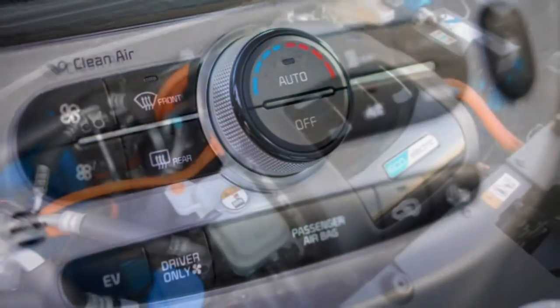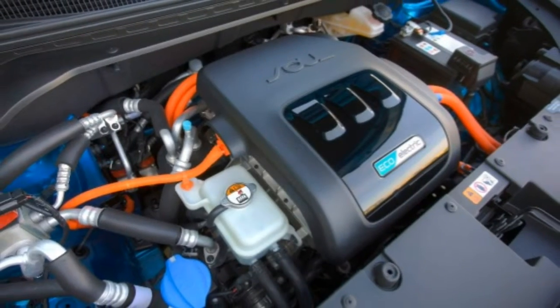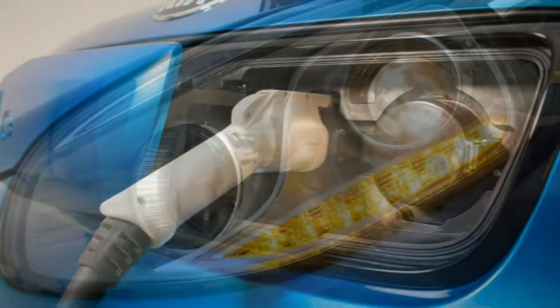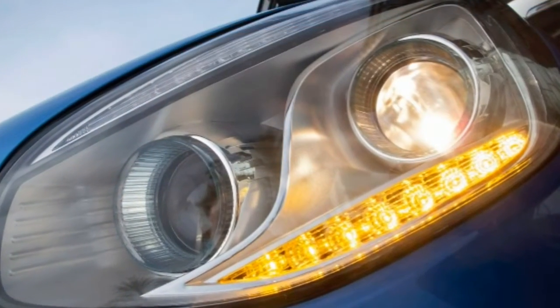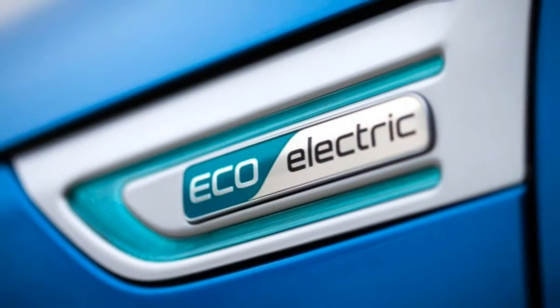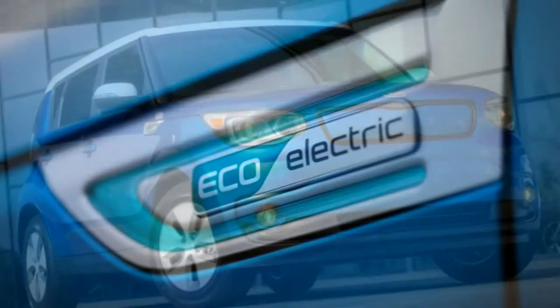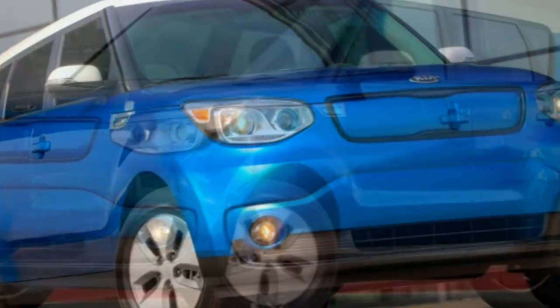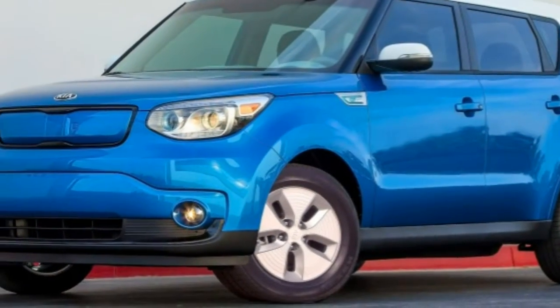The only real compromise relative to the regular Soul is a modest loss of rear leg and headroom, and even so, a couple of adults can still sit in back in reasonable comfort. Surprisingly, cargo space isn't affected by the battery under the floor, and the Soul actually feels livelier around town than its gas-powered counterpart due to the electric motor's instantly available 210 pound-feet of torque.